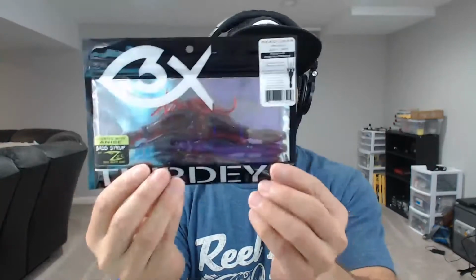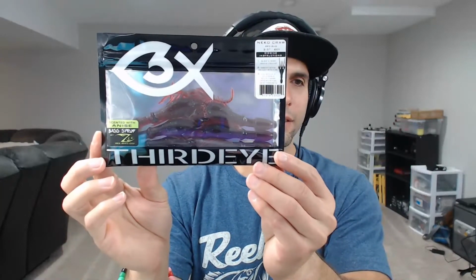And check it out. So I'll read the description. It's a 3.5-inch 6-set Necco craw, and this one's in the red bug. Yeah, red bug.